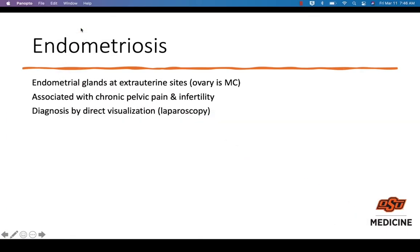All right, back. Now we've got endometriosis. This is when there are endometrial glands at extrauterine sites. Most common is your ovary. This is associated with chronic pelvic pain and infertility. And the diagnosis is actually by direct visualization, which is through a laparoscopy.